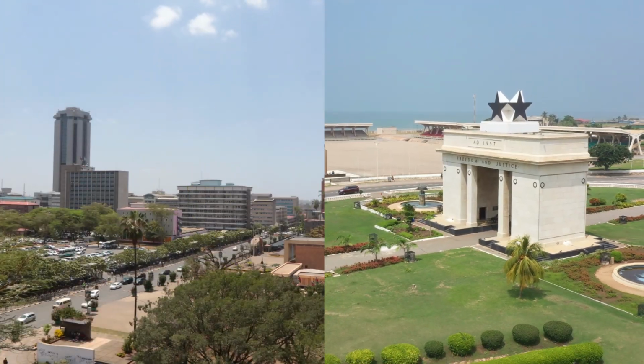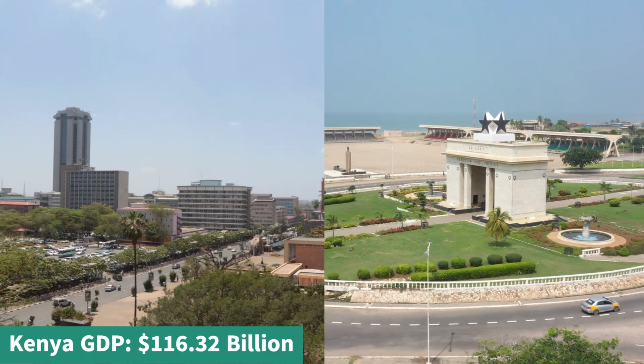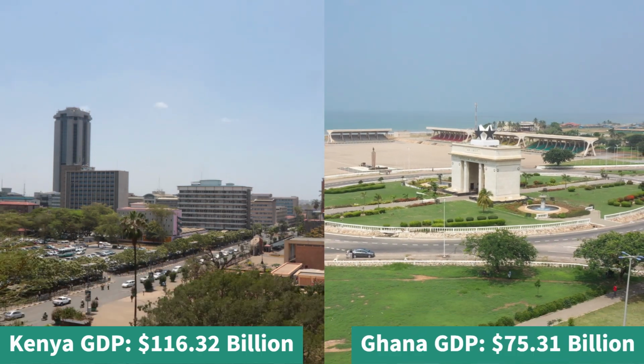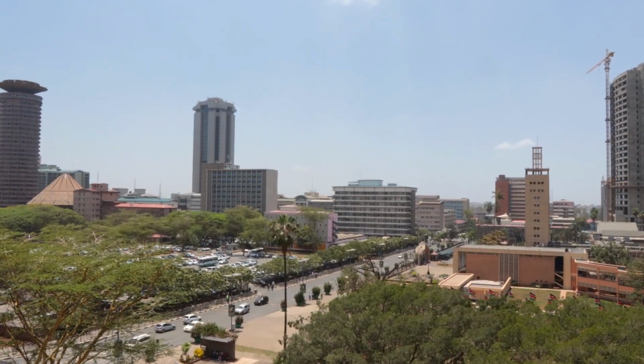With regard to the size of the economies, Kenya has a GDP of $116.32 billion. In comparison, Ghana's GDP stands at $75.31 billion. Kenya's economy is therefore bigger by about $40 billion.